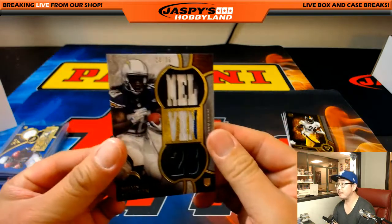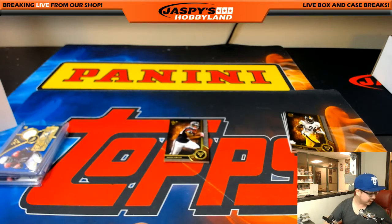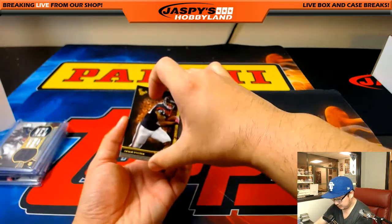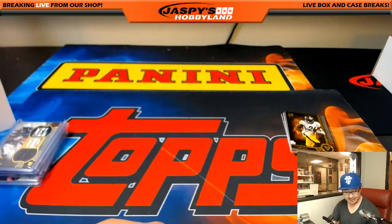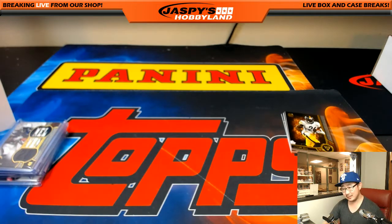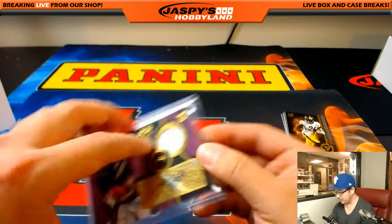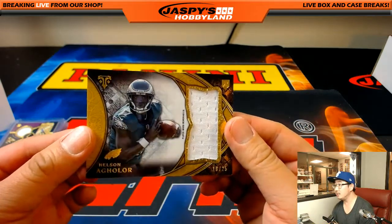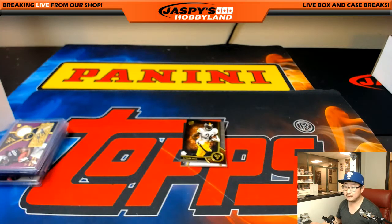The relic is 24 out of 36, Melvin Gordon. For the Chargers, Fidel with the Los Angeles Chargers. Behind Arian Foster, there he is, Melvin Gordon. Jersey and auto, 28 out of 75. In 2015, people were like, bust? 2016 was a lot better season for Melvin Gordon. All right, and the last couple hits, we got Nelson Agholor, 18 out of 25. So we got that.